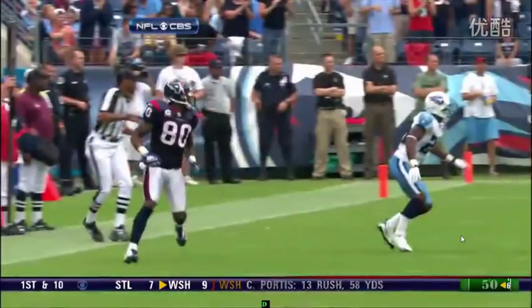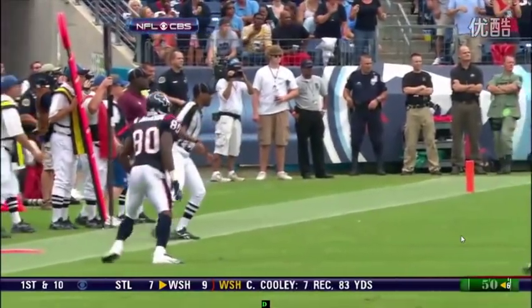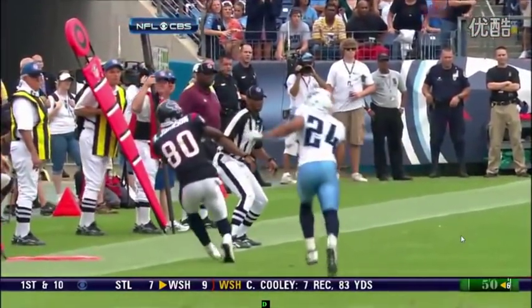And it's Matt Schaub extends this play, and you'll watch here. We'll get a good look at it as he comes out. And this is exactly what you teach a receiver to do.